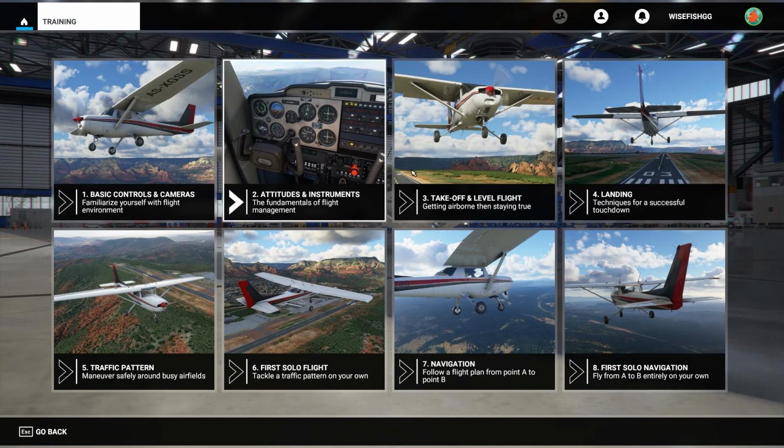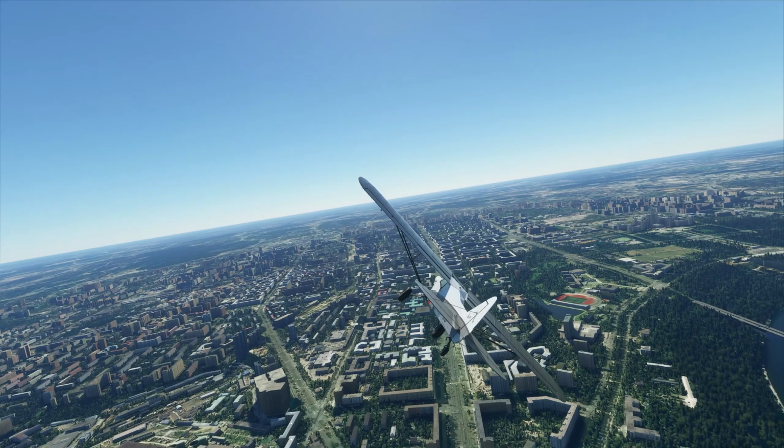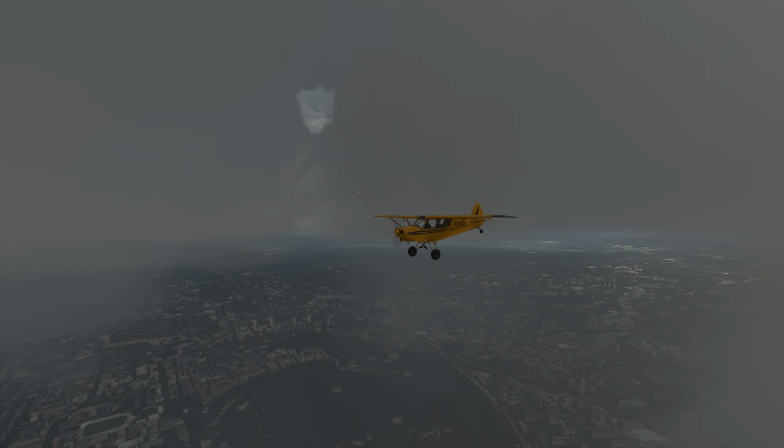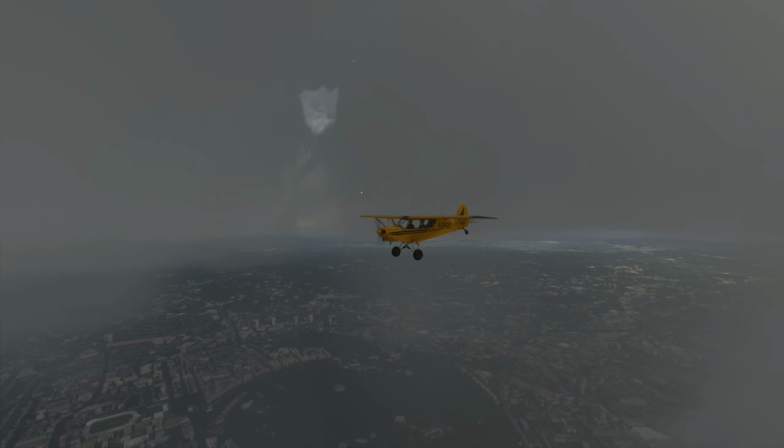For newcomers, there is a really well constructed tutorial which starts with teaching you the basics of how to start the plane, how to turn, how to take off, everything you need to know to get into the air and enjoy your flying experience. The co-pilot does the majority of the flying during this point and just walks you through the process of what you need to do. It's a pretty great way of getting you into the game for the first time.